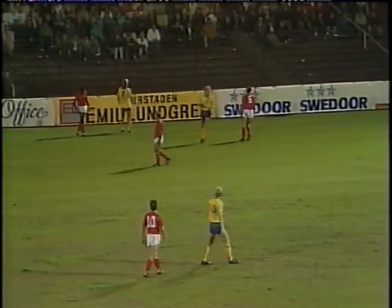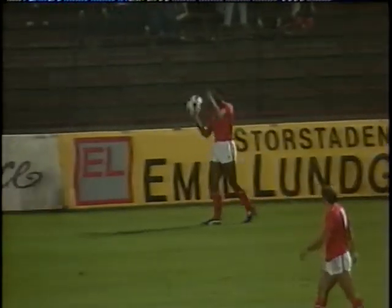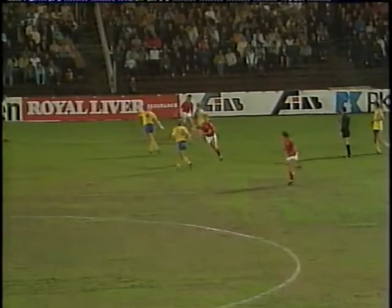So we now have a front two of Cottee and Dixon. And what we saw, the experiment of John Barnes in the central position, didn't seem to work. But he was injured early in the match, and it may well be that he was feeling the effects of that knock, and that's the main reason why he came off.